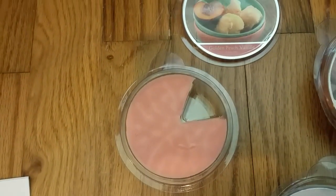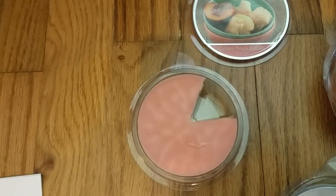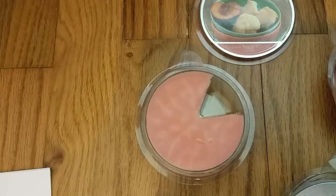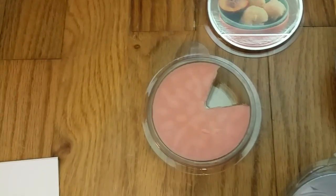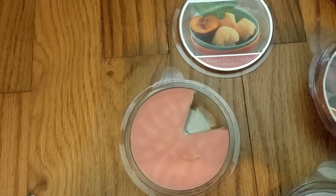I really wanted this one to throw well, but disappointingly, it did not. In fact, while it's melting, if I stick my nose really close to the warmer, it has a little bit of a burnt chemical smell. And that was only after like a half hour.